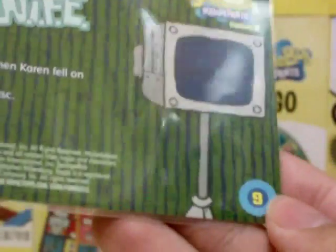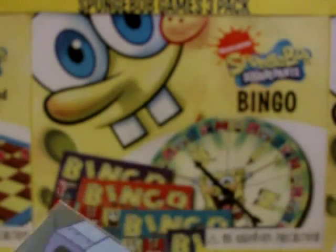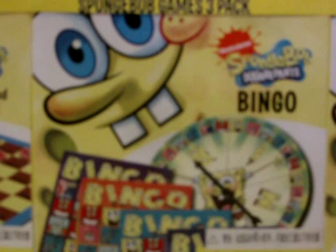Okay, and anyways, what happened when Karen fell on the floor? She got a slipped disc. Number 9. So, I really like the cards, not just for the collectability, but because they have this wacky stuff at the back. Yeah, makes it more interesting. So, yeah, pretty good. Now that's all of the character cards.